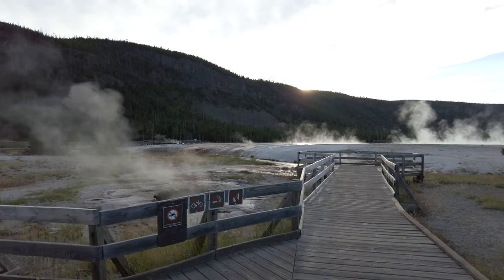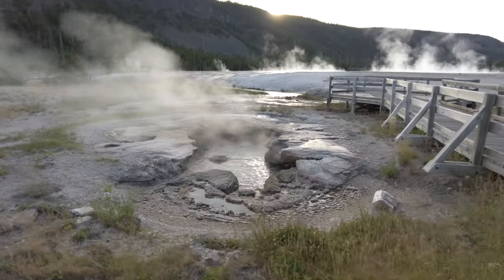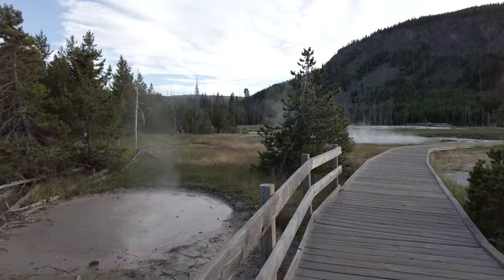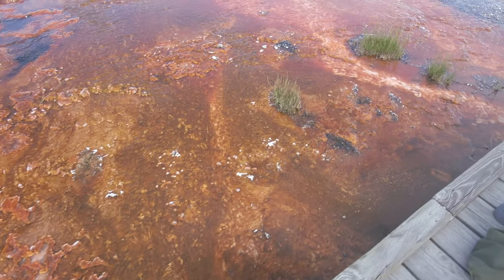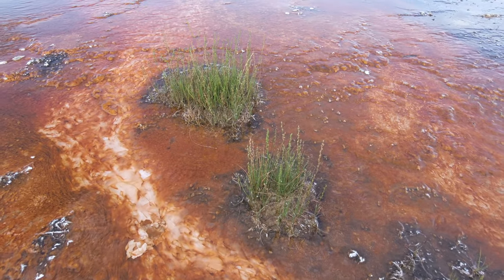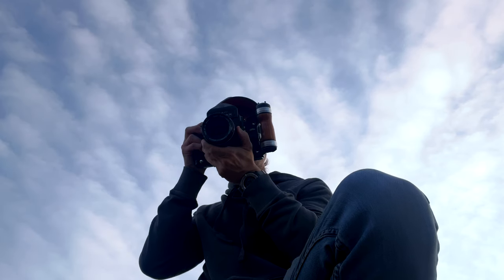When the evening rolled around, it was time to come to Black Sand Basin, and I explored the boardwalk of the area and again was absolutely shocked and surprised that no one else was there. At Black Sand Basin, I wanted to photograph some of the details of life that lives in these toxic hot springs.